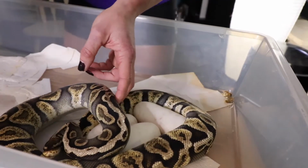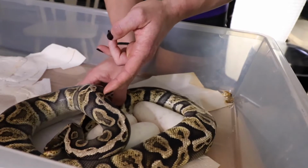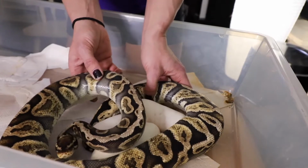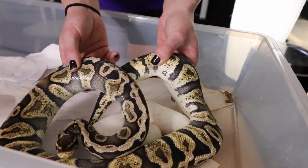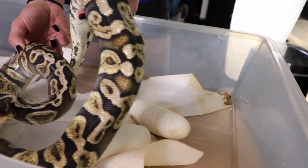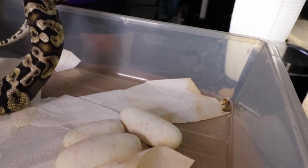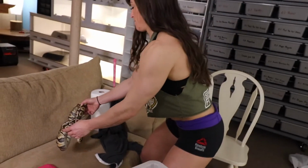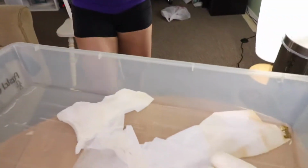There you go. Now reach under and grab the tip of the tail behind her head. And unwrap her backwards. There you go. And push her that way and lift up. Take her away from the eggs. There you go. Set her to the side and put her on the couch. Just set her there for a split second.